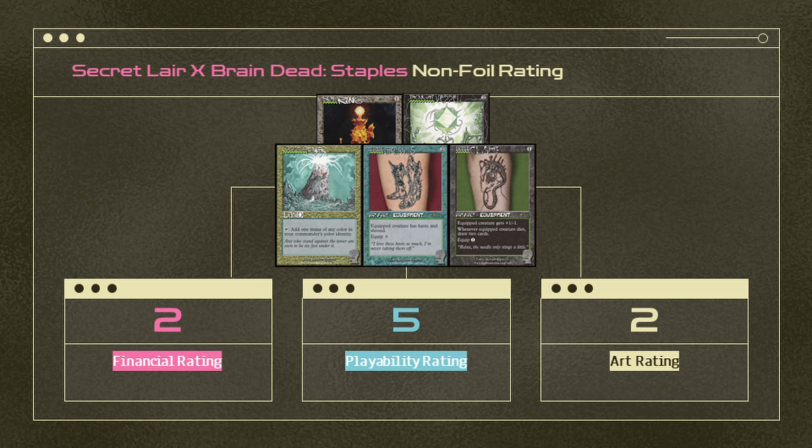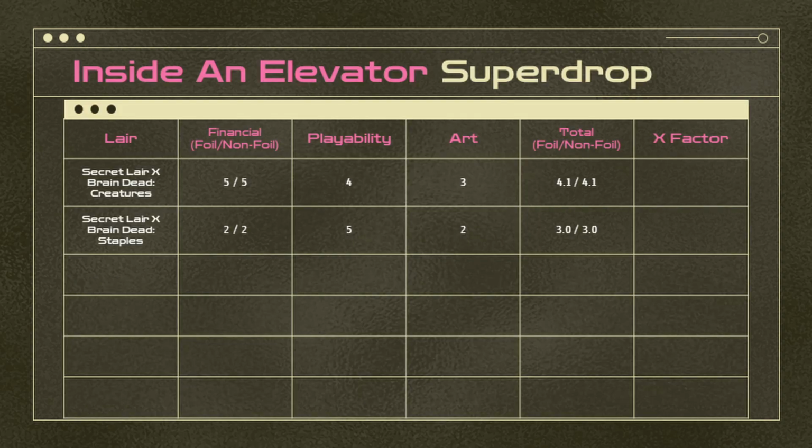I think, again, I'm being pretty generous here. I actually really like the Command Tower and the Thought Vessel art, but I'm not a fan of human appendages on a Magic card. It's just not my thing. The thing that I'm really taking a point off for is the fact that the frames are all over the place. So, what is the total rating for this? With everything said and done, I'm giving this layer 3. I think that is adequate, and a totally fair rating for this.